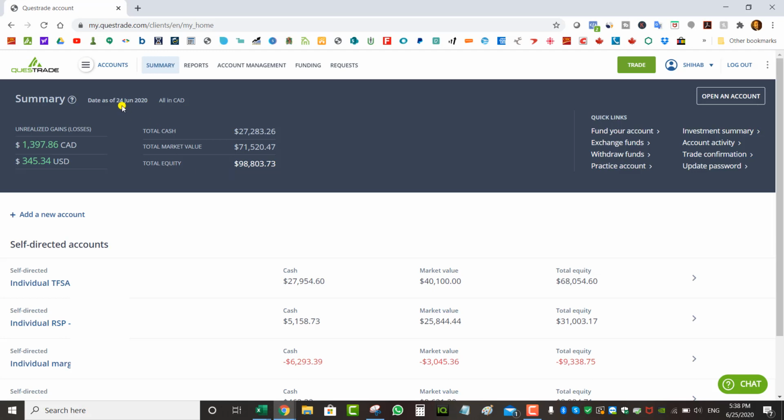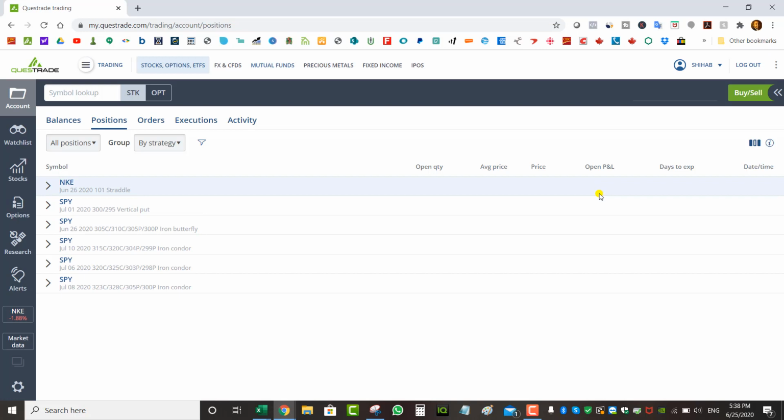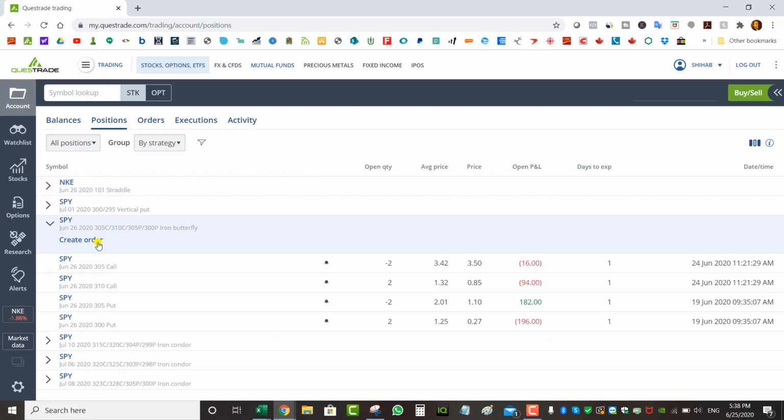All right, so my balance as of June 24th is 98,803. So today, Thursday, June 25th, I didn't make any trades, but remember my June 26th, 7 days expiry credit spread on the SPY that I opened last Friday at a 305 strike. Yesterday it got completely breached because SPY went to 302. So I sold a call spread against it at a 305 strike.